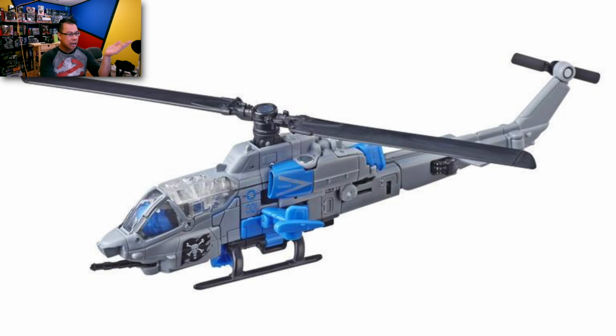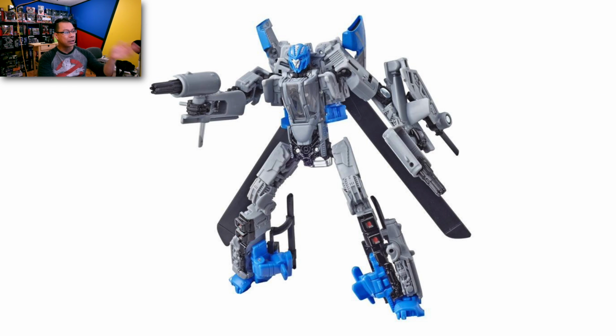And then this is something we've seen before, but there are some new official photos of it, and that is Dropkick. Dropkick is a triple changer from the new Bumblebee film. I apologize, I've been calling it the Apache Attack Chopper, but it's actually a Longbow. So this is a Longbow. Thank you so much for correcting me. And there's a good-looking robot mode. I really like what I see here, and this is something that is a must-have.